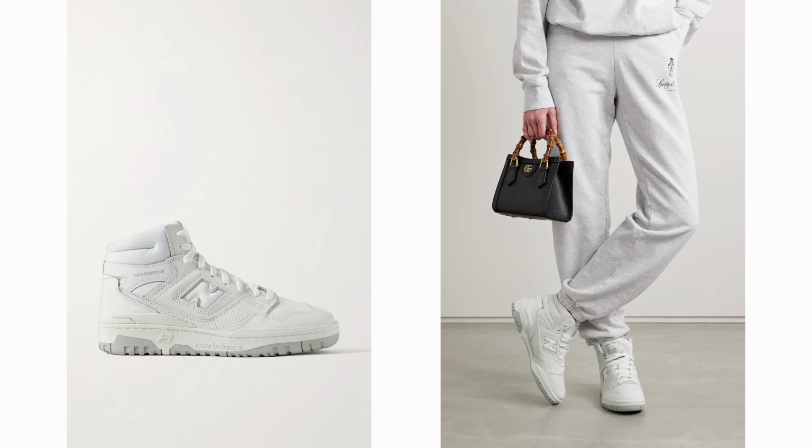But this is a little bit harder to style. If you're not used to wearing sneakers, this might not be an entry level sneaker for someone that didn't wear them. But for someone that loves sneakers and wants to add something, definitely snatch something up this season because you will have a lot of options in the high tops.